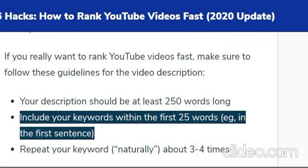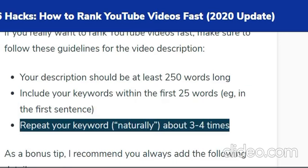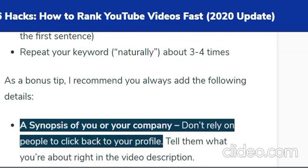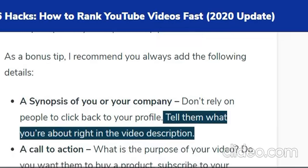Include your keywords within the first 25 words, e.g., in the first sentence. Repeat your keyword, naturally, about 3 to 4 times. As a bonus tip, I recommend you always add the following details. A synopsis of you or your company. Don't rely on people to click back to your profile. Tell them what you're about right in the video description.